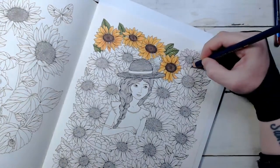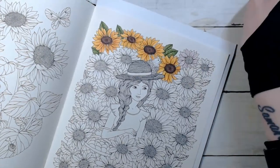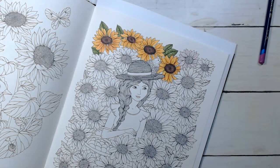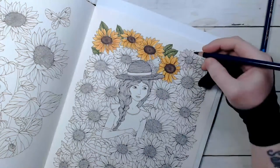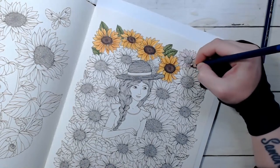Here, and I think this is supposed to be a petal too. Thank you. Yeah, Melmay is all month long. I do have a page picked out for that too.